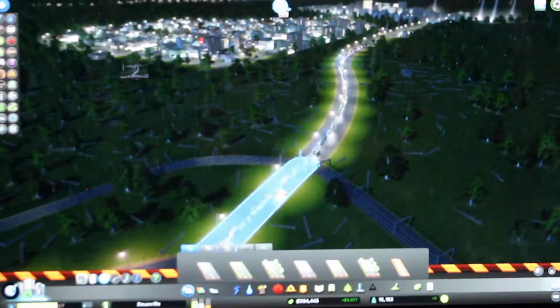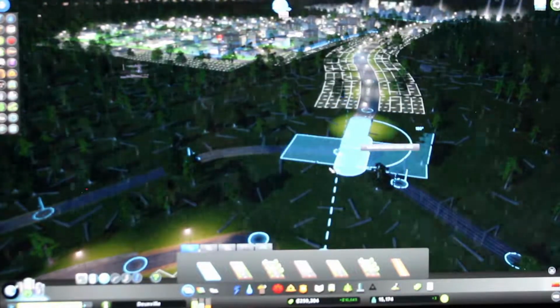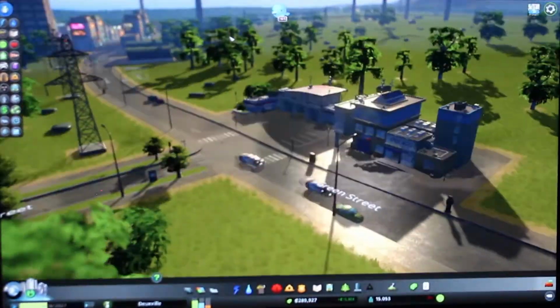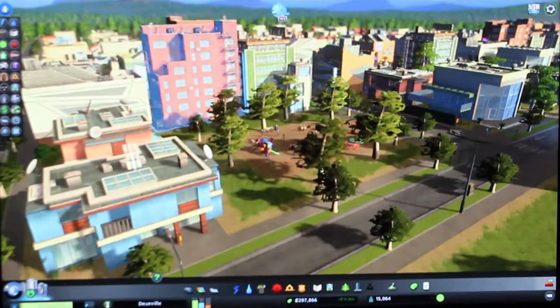I put the train tracks through here. Let's see if we can fix this here. Can we go over? Let's go under. There we go. Underworks. There we go. Perfect. That's solved. There's the emergency services there. And here's kind of Orville residential and commercial.